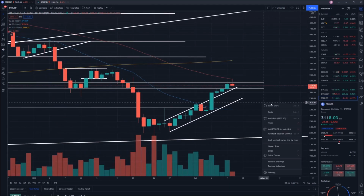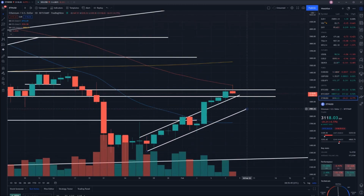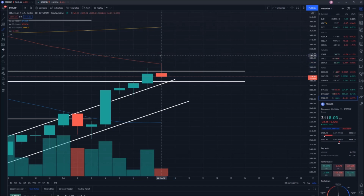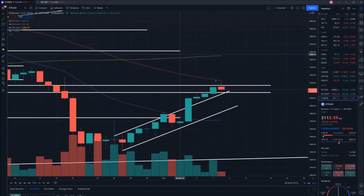Now, realistically, if I reset the chart here and zoom back in, what you can see going on is we bounced off the 50-day moving average, and that 50-day moving average is just off the day's high so far. It is sitting at 3,226. So for me, I'm clearly seeing that that is the next major point of resistance.